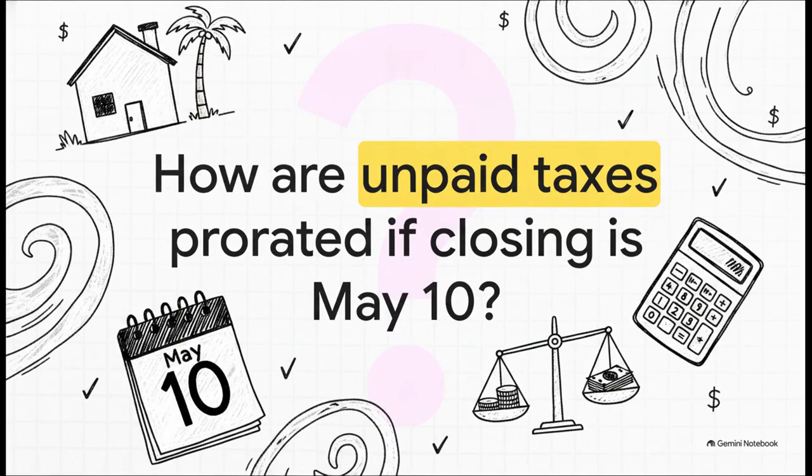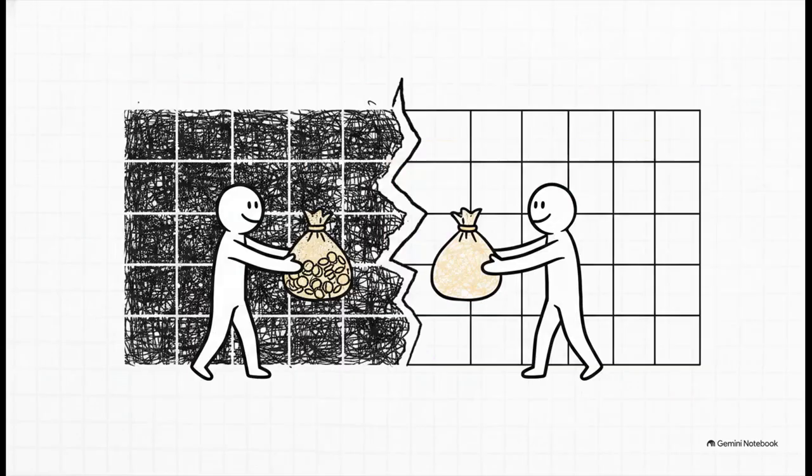Question 3. A Florida home closes on May 10th. The current year property taxes are unpaid. How is this prorated on the closing statement? Grab a piece of scratch paper and work this one out. All right, because taxes are paid in arrears, it is a debit to the seller and a credit to the buyer. The seller owes the buyer for the days they live there. The massive exam trap here is miscounting the days. Remember, the buyer owns May 10th in Florida, so the seller only pays up through May 9th.